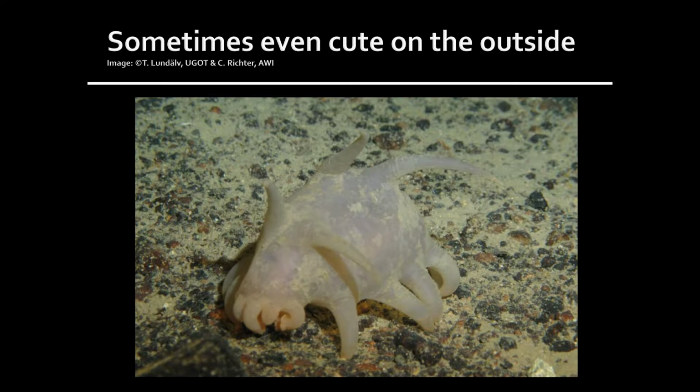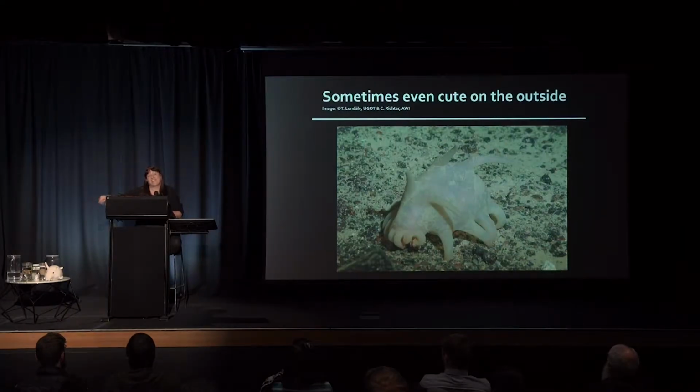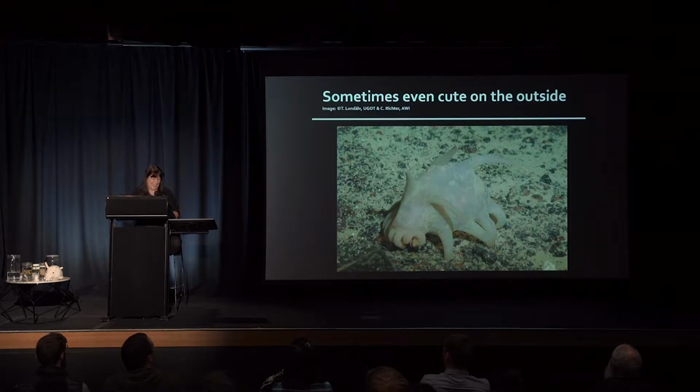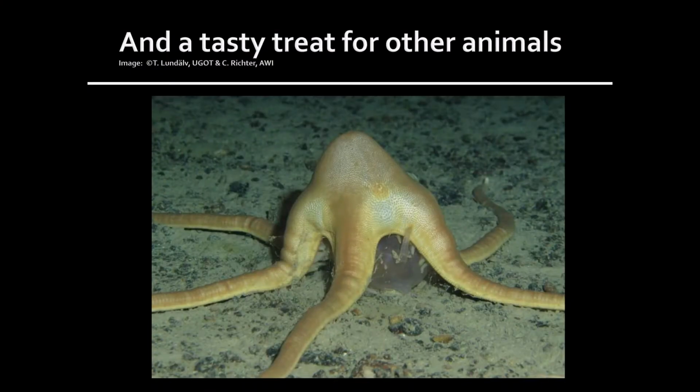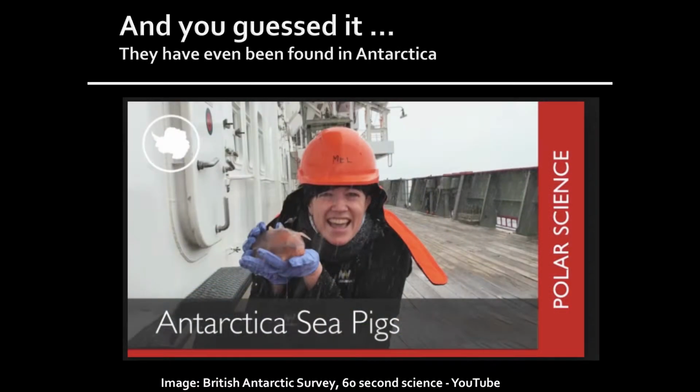And sometimes they're even cute on the outside. So this one has inspired that lovely little plush toy down there, the sea pig. And a tasty treat for other animals. So you can see here that sometimes it's their relatives that are the nasty ones. And you guessed it, they've even been found in Antarctica.